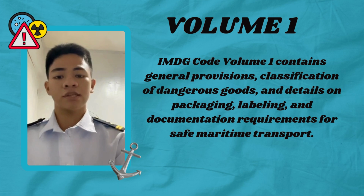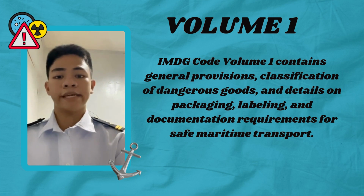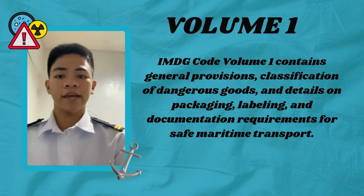Its key sections include: first, general provisions and definitions. This section explains the scope of applicability and the key definitions of terms used throughout the code. Second, classification. Detailed criteria for classifying dangerous goods into hazard classes and divisions are found here. It outlines how different types of dangerous goods are identified, such as explosives, gases, flammable liquids, and toxic substances.